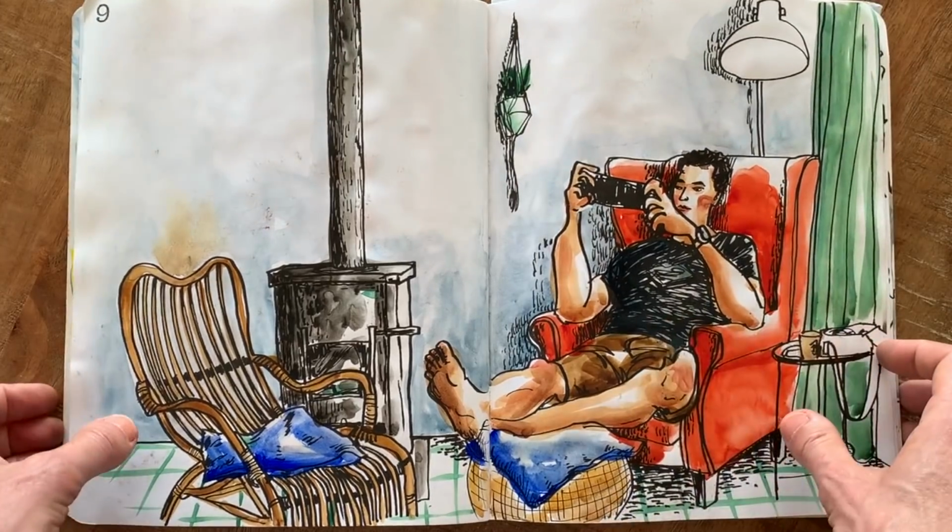I hope you enjoyed that. I always enjoy looking back at my sketchbooks, especially with a little bit of time between finishing it and looking back again, because I always discover things and it gives me ideas. And so I hope this gives you ideas too. Never compare your beginning to someone else's middle. That's just one message I want to give you.